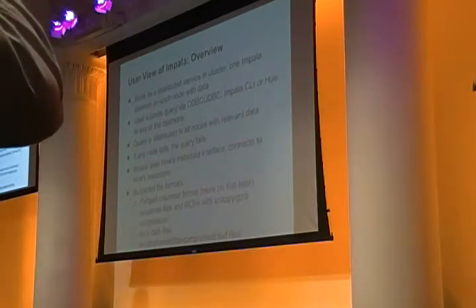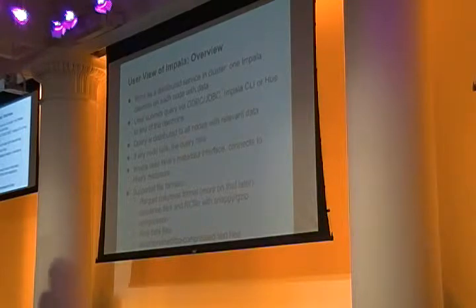From the user's perspective, Impala runs as a distributed service, which means that you have Impala daemons running on all of your nodes in the cluster, and you interact with Impala via ODBC or JDBC. So if you have a query tool, such as a BI tool, that speaks ODBC or JDBC, you can interact with Impala. There's also a command line interface, and there is a UI tool called Hue that also allows you to interact with Impala directly and run queries.